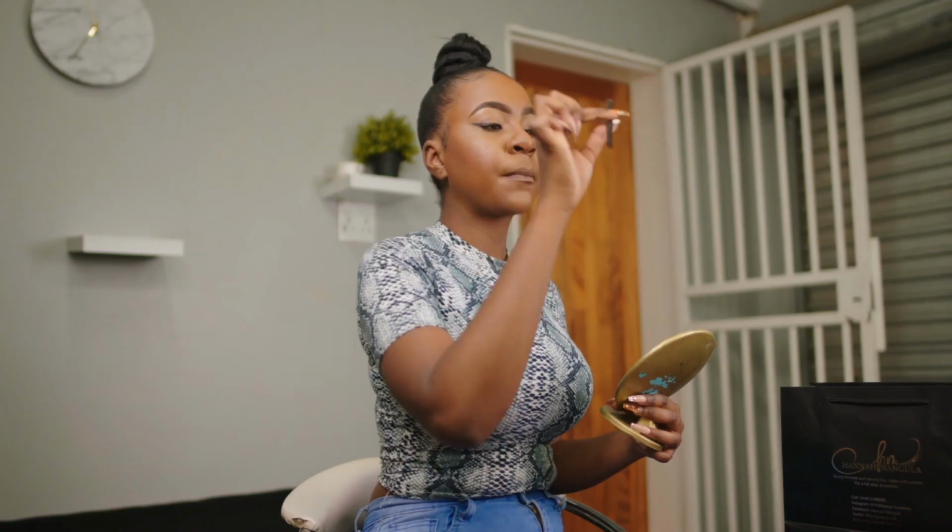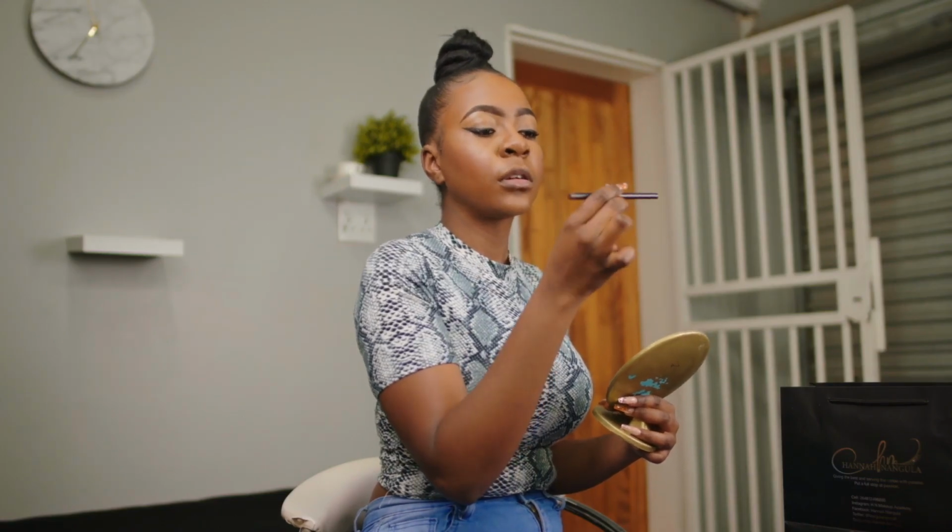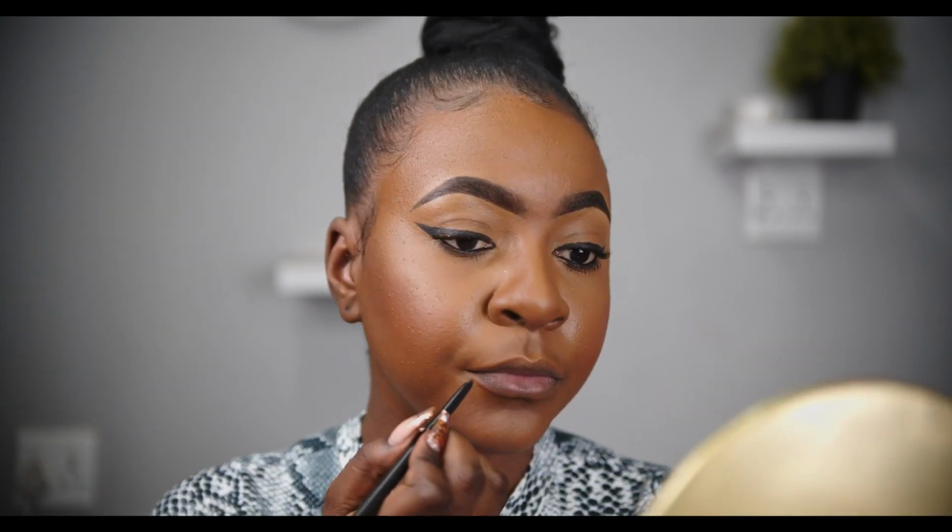Okay, so before we get into highlighter, I like to do my lips before I do my highlighter. So we're gonna line our lips using this, it's a MAC, I don't know, it's a brown eyeliner that I got from MAC. You could use it for your lips. It's as good as a lip liner. We're just gonna outline our lips.